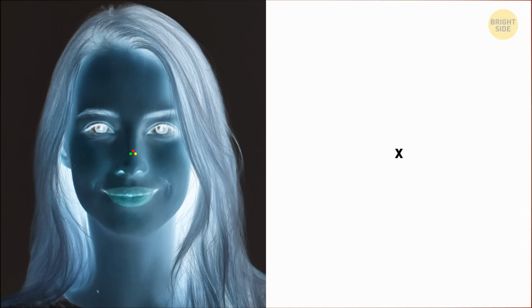This illusion works when your rods and cones get overstimulated. The cells viewing the darkest part of the image are least affected by this. When you look away, they react the strongest, and you can see the reverse of the original image.